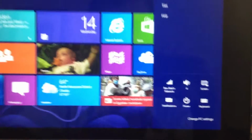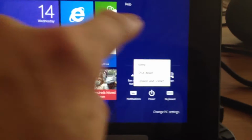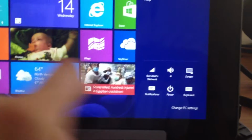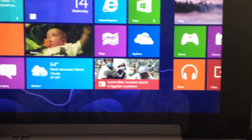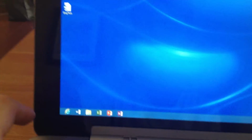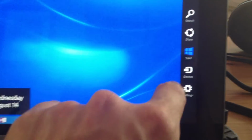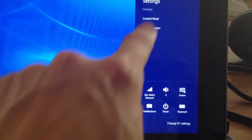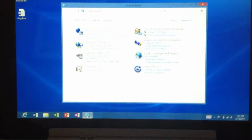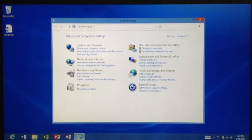Look at this. Here's how to turn the tablet on and off this way. There it is: sleep, shutdown, update, and restart. And I'm actually going to go back to the desktop and go in this way because I want to show you some of the familiarity that I had with this device from the desktop. What I liked about it was I still got the good old control panel. Anybody that uses a Windows machine in any of its iterations knows all about the control panel.